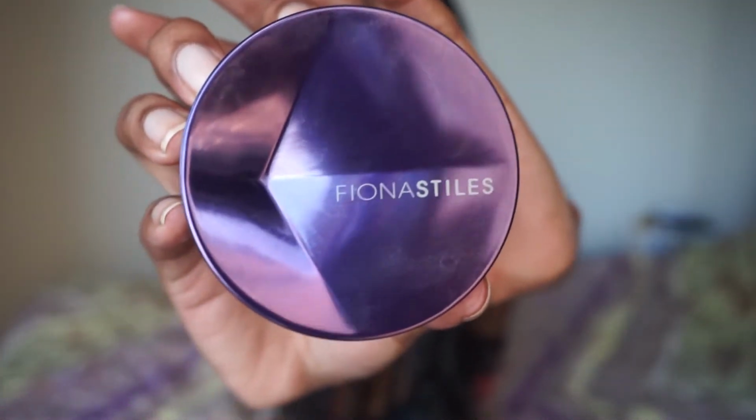It's this Fiona Styles setting powder. I recently bought the Laura Mercier translucent setting powder in medium deep. And about a week later, I bought this from Ulta. It's the Fiona Styles setting powder, and it's in the color called Miramar, and it's just a dark translucent powder, just like the Laura Mercier one, except it comes with a cushion, and that's what that looks like. Just a traditional setting powder, except it's dark.